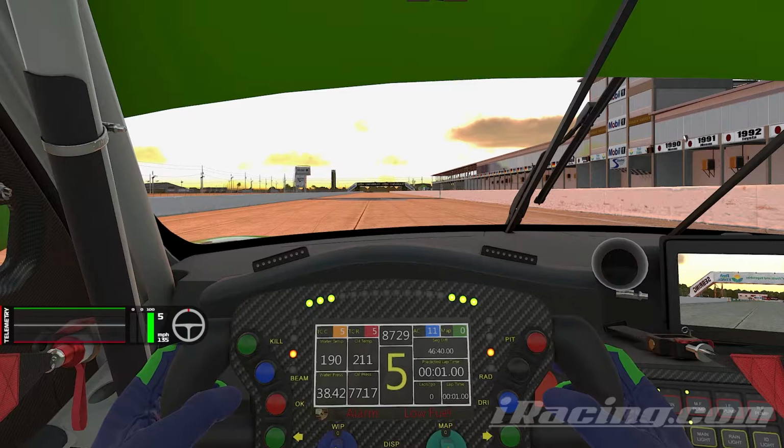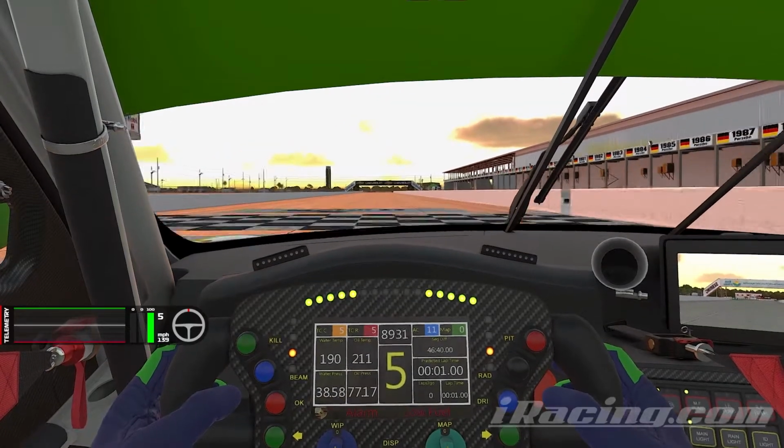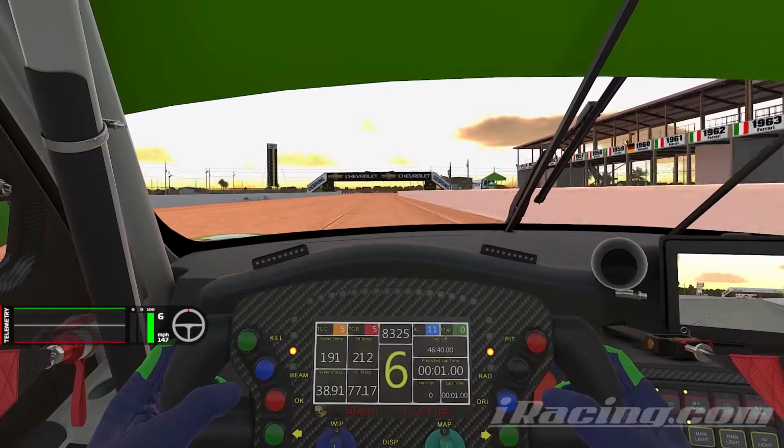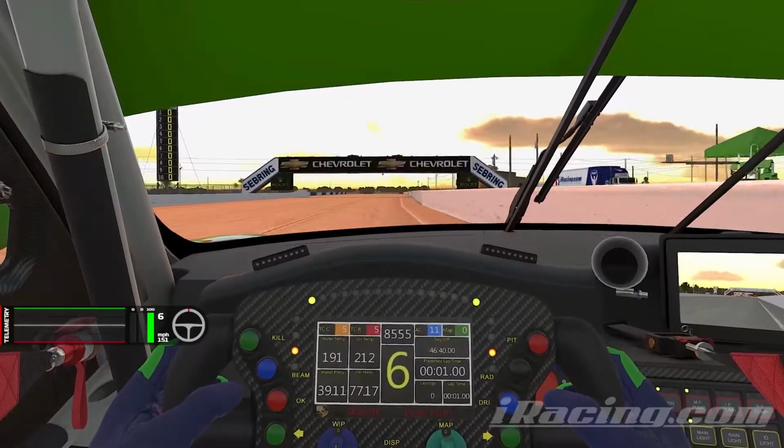All right, so coming into turn one, the first thing I want you to notice is that you exit on the left side coming out of the last corner of the track, which is called Sunset. And so you want to make sure as you come out of that corner, you immediately start moving diagonally across the track over to the right side, because turn one is a left-hander.